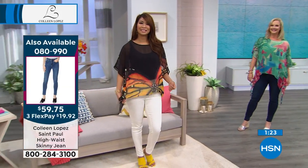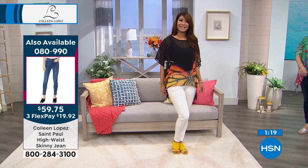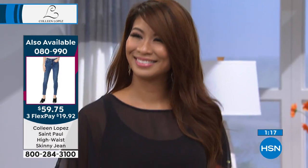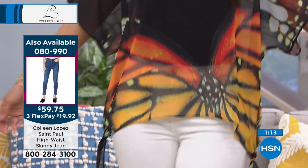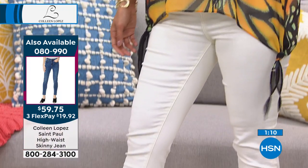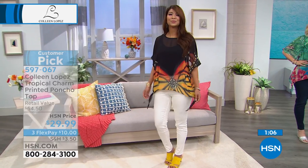Now, you do need to put a tank under this top. So the girls, what are you wearing? A cute green tank. Val, you want a little black? I have a black cami. That works. You add your own tank to this and away you go. Of course, you could wear this in lots of different ways. You could wear it with a little jean skirt if you want. Oh, that'd be so cute.